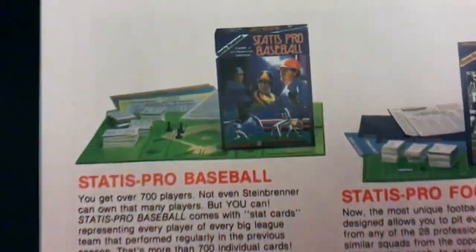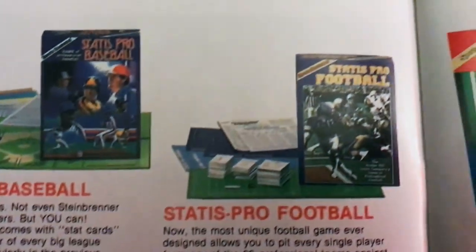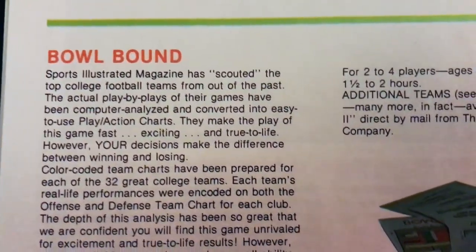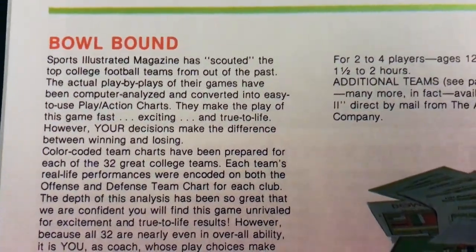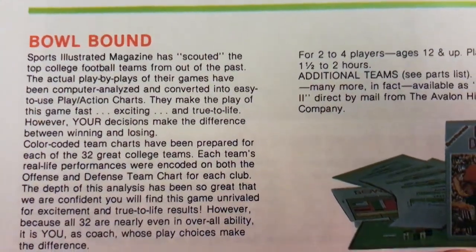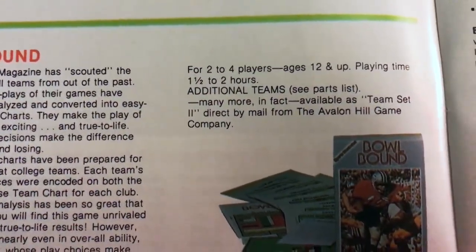We move into some sports here. We got Status Pro Baseball, Football, and down here, Bowl Bound. I guess that's college. Sports Illustrated has scouted the top college teams, and the actual play-by-plays of their games have been computer-analyzed and converted into easy-to-use play-action charts. Interesting. 2 to 4 players.